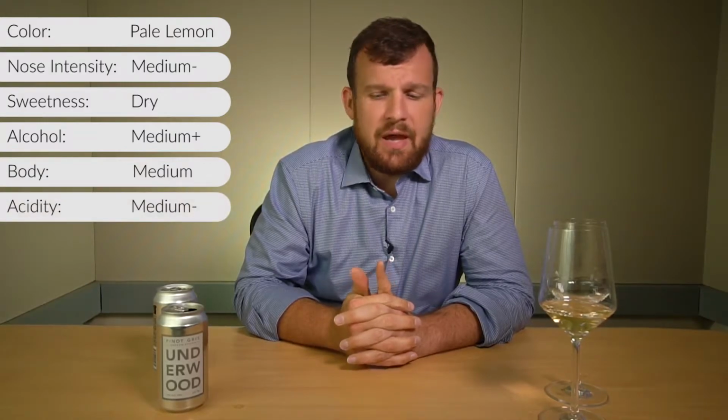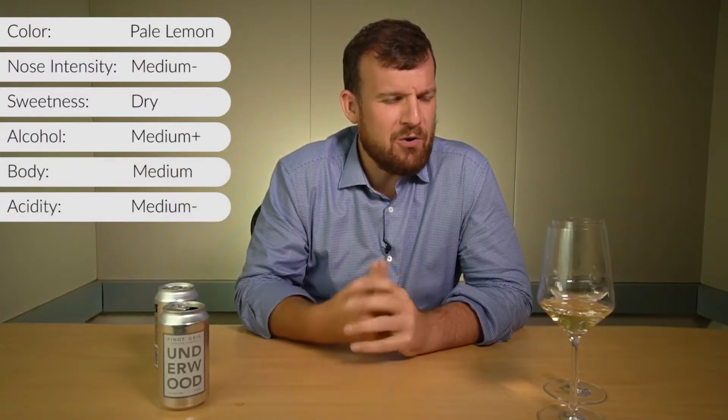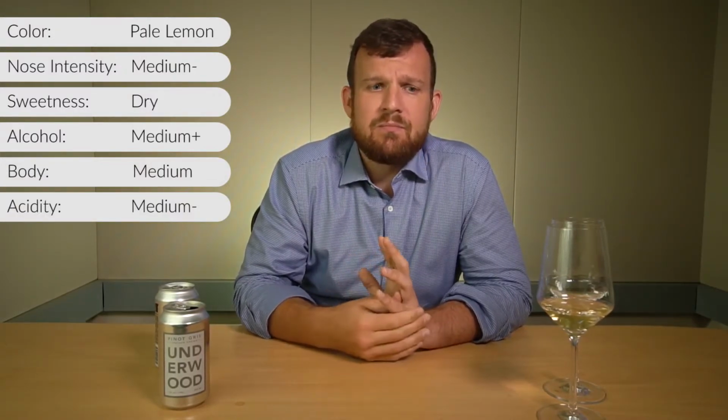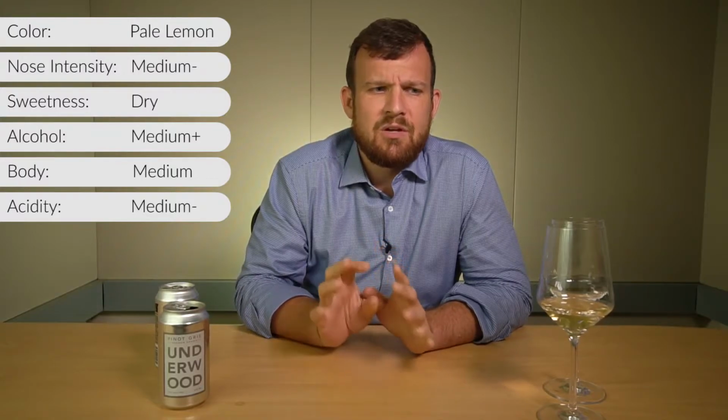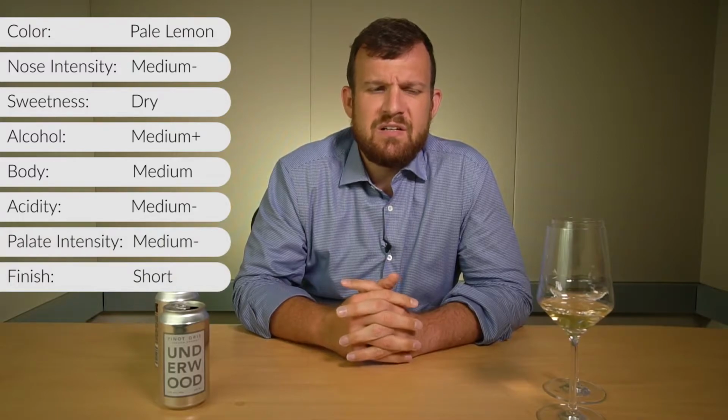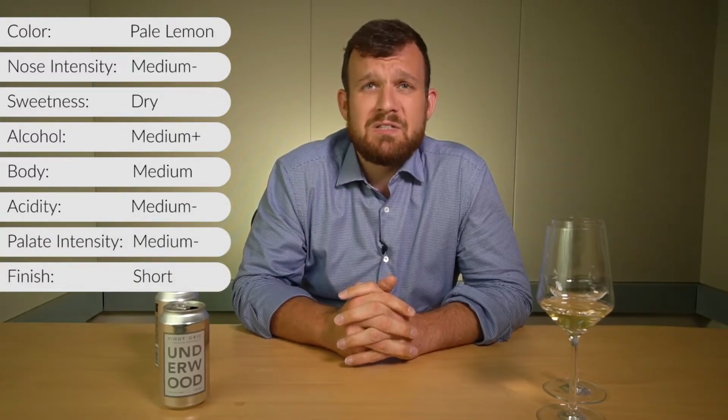Yeah, consider this dry. Again, alcohol's still a little hot for me. Medium body, medium minus acid. Again, similar things in a flavor profile. You know, maybe a little bit more green pear going on, green apple, lemon, little touch of grapefruit maybe, a little steely. Yeah, I mean it's totally drinkable.